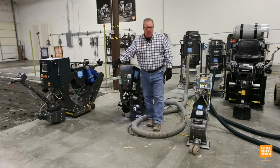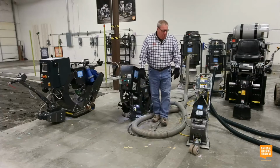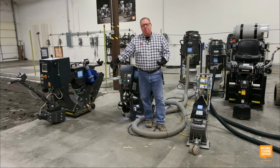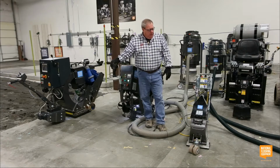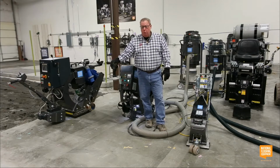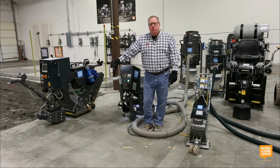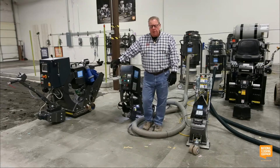We're going to start and we're going to discuss the A95, which is a small shot blaster. It's available in UK power, 110. You can get it in 230. This machine is a small and portable unit, which is great for smaller jobs, for contractors that are just getting into the market. It's a great tool as a first purchase.